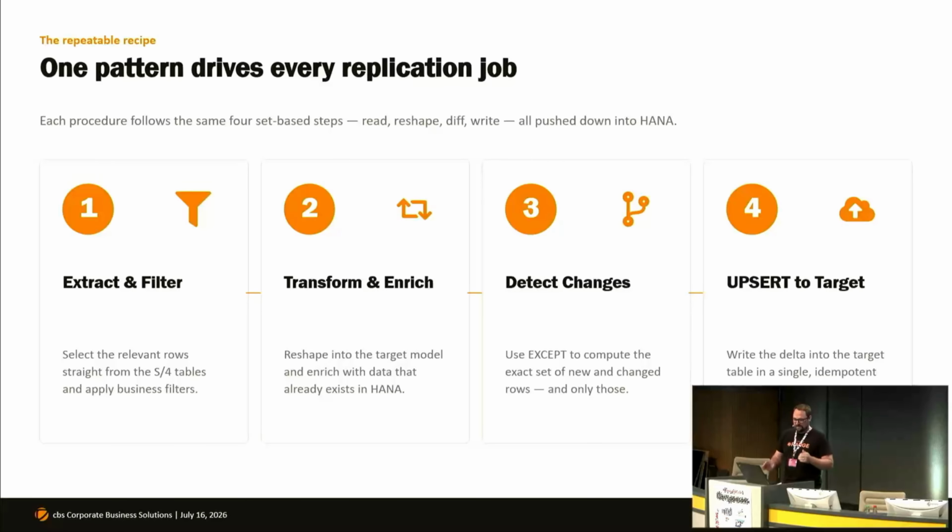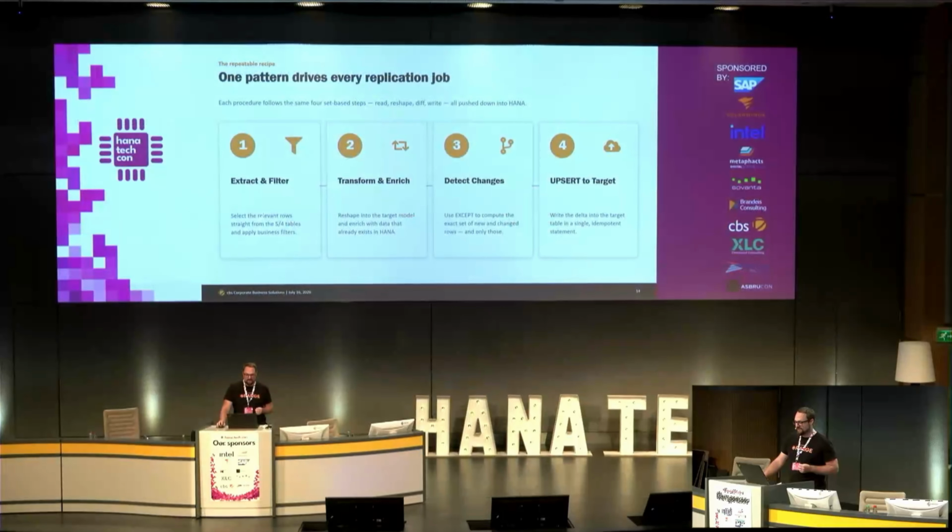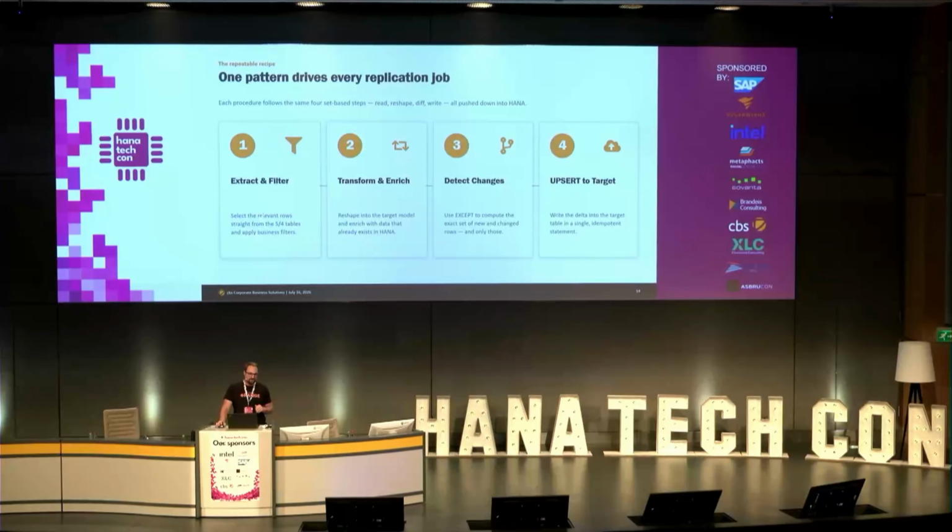With this little simple pattern, we extract stuff, we transform stuff, we detect the changes, and we upsert it. You might be familiar with some words from ETL tools, but we also wanted to avoid that because we wanted to rush forward. And that I would like to show a little bit in real. So there's a stored procedure we have implemented called replicate articles from MARA.